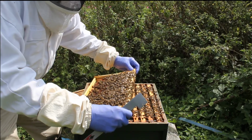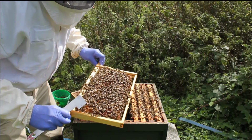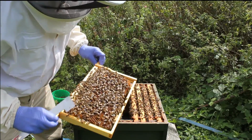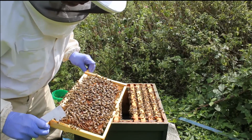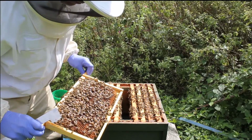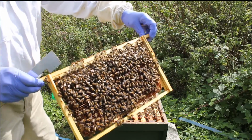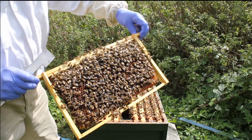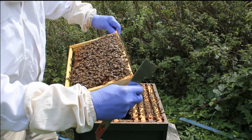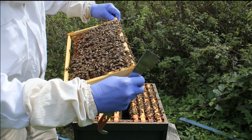This is actually a drone comb, and I'm going to move this one because this is drone. There's quite a few drones in here actually. If I move this to the back of the hive, they'll fill that up with nectar. There's no queen on there, and there's absolutely no eggs because it's all drone.